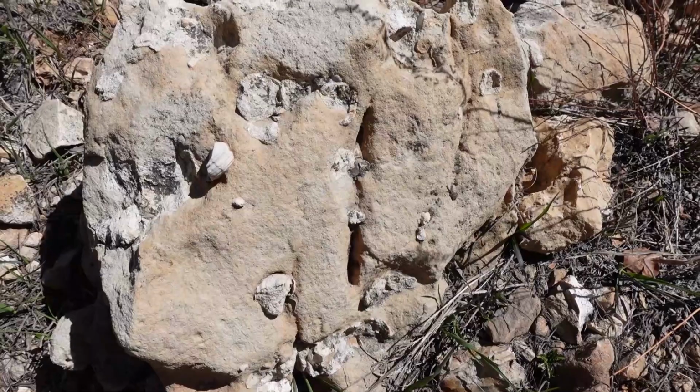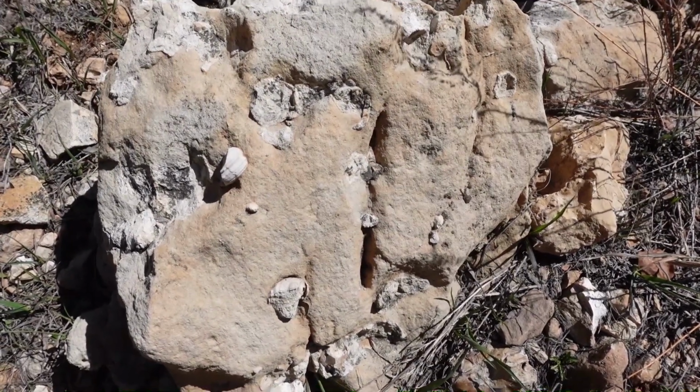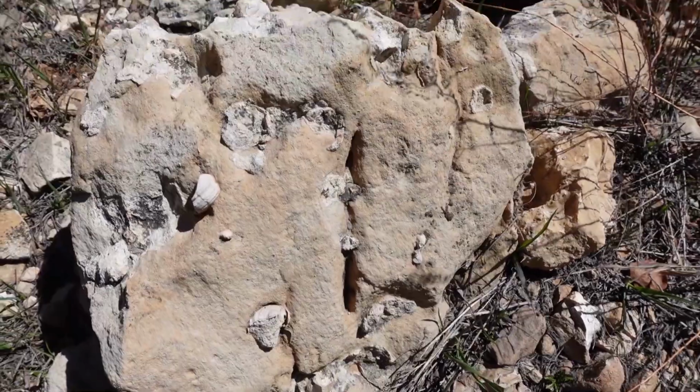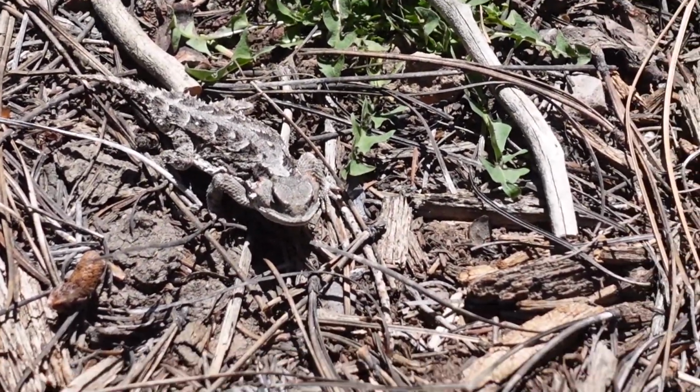Look at that limestone. I think they call it Kaibab limestone. Anyway, you can see it's got shells in it. Isn't that cool? Oh, there's a horned toad.